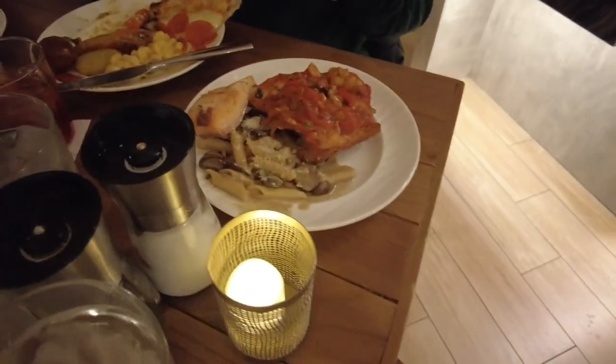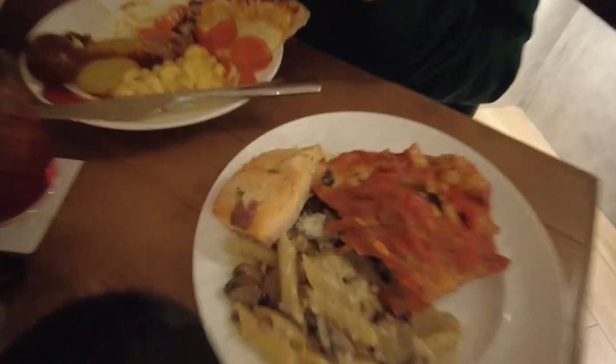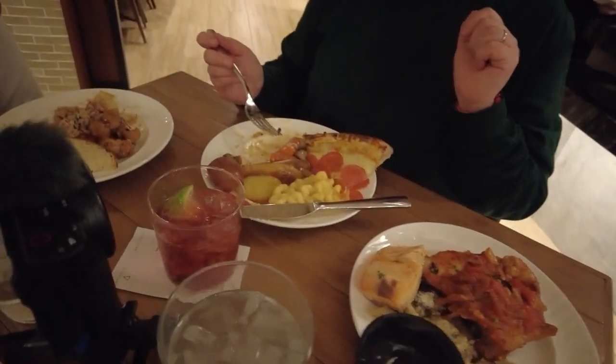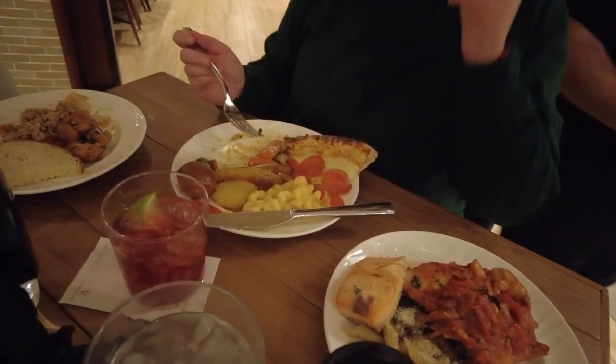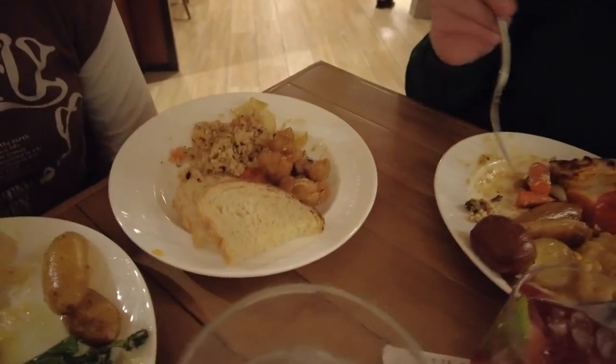These lovely people already started munching. We were hungry, I'm sorry. They got lots of good stuff. What is that? Chicken cacciatore? I think so. And then we got some stroganoff, salmon, really good looking mac and cheese, potatoes, carrots, and some sweet and sour chicken.